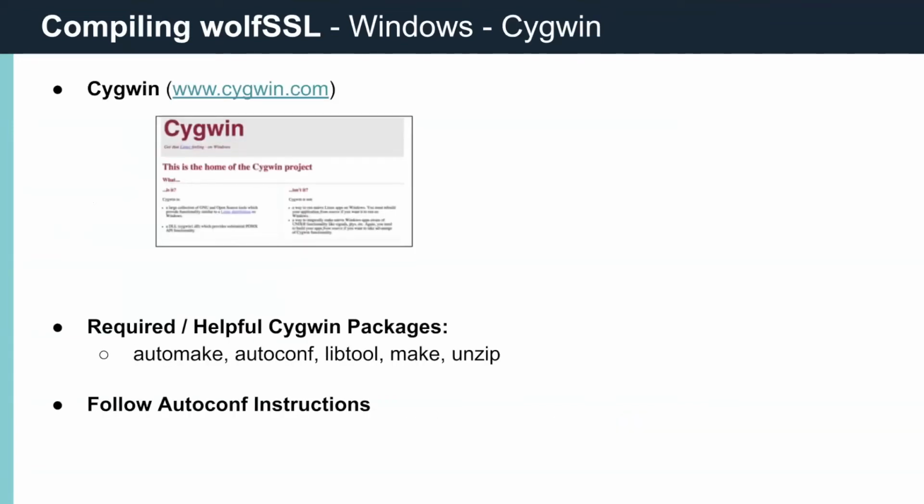We also have Windows users who choose to use Cygwin to compile. With that, helpful packages here for Cygwin are going to be automake, autoconf, libtool, make, and unzip. And then after you have those installed and set up, simply just follow the autoconf instructions for Unix and Linux type environments.